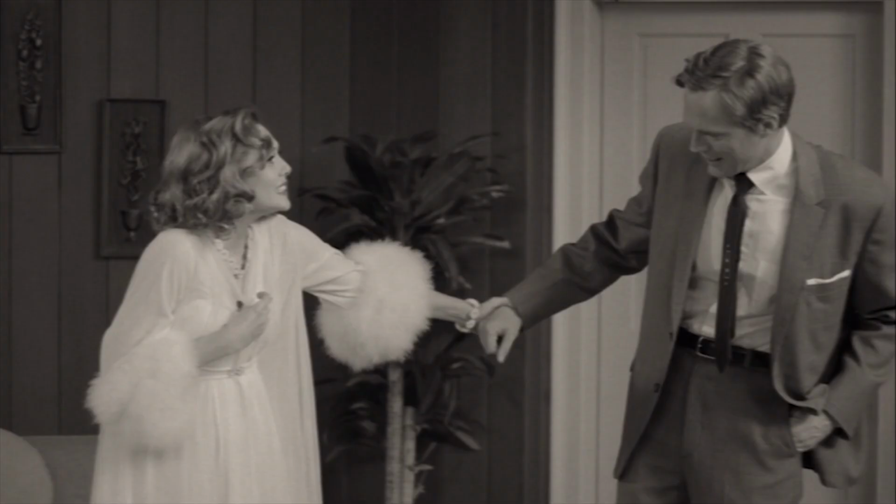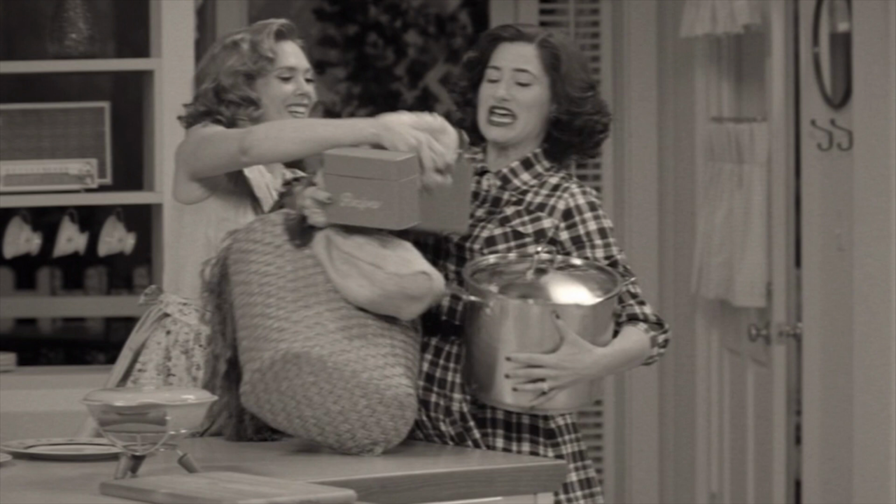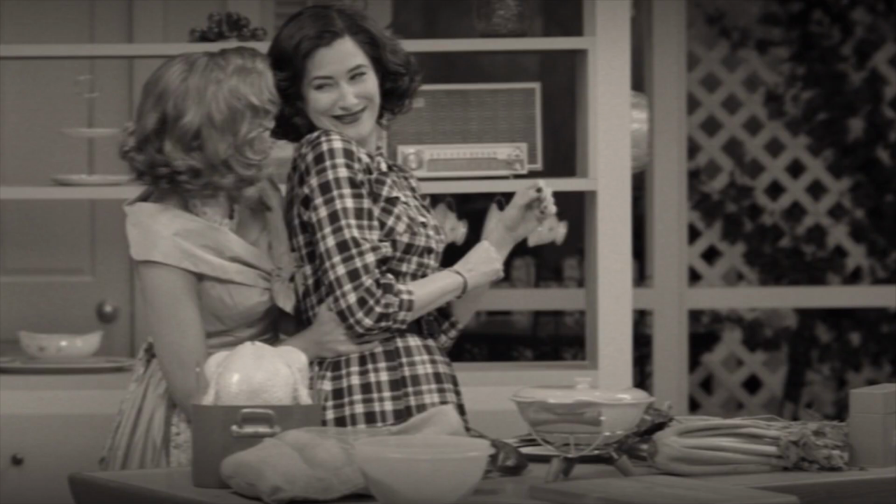Now, as Wanda and Vision have a quick chat in the kitchen, Wanda is tasked with making dinner for Vision's boss and his wife. Then that's where we see Agnes enter, and Agnes enters to help Wanda. Now, I don't know about you guys, but I found Agnes to be extremely pushy in this scene. Wanda was literally trying to get her out of the house, and she kept on coming in. She kept on wanting to get involved, and that really stood out to me, that Agnes wants to be a part of Wanda and Vision's life. She wants to be in the middle of all of this. And again, that really stood out to me, and we saw that in this scene.